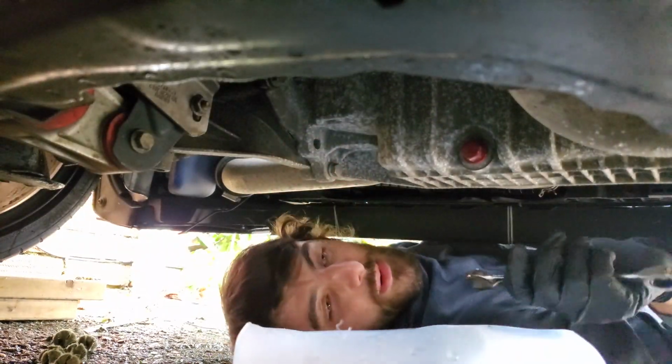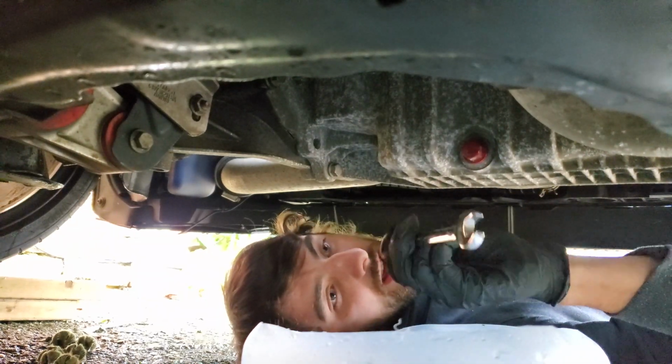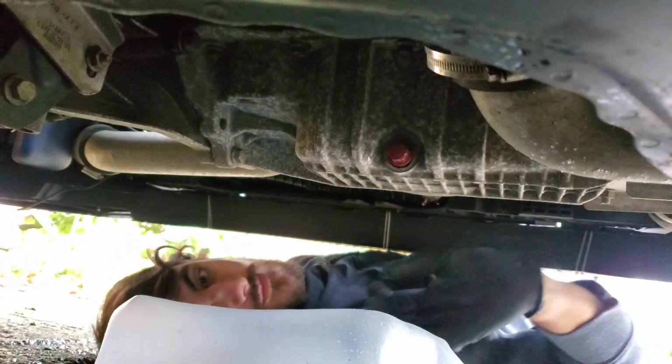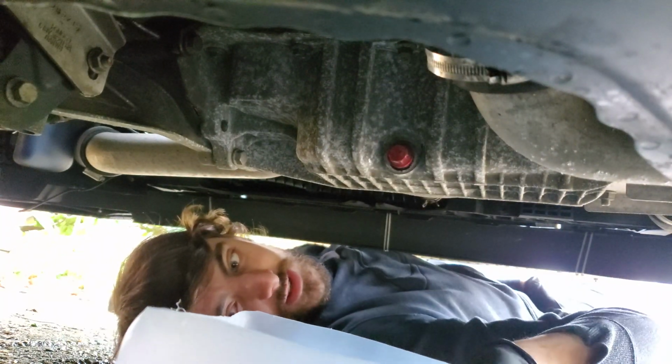So obviously it's important to start the car up, so I've warmed the car up just for like 5 minutes just to make the oil a little bit more fluid. Okay, so I've uncracked it. That's the moment of truth. Do I catch the oil? Question.